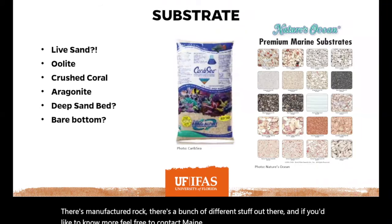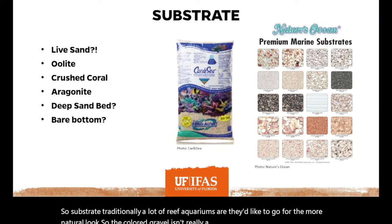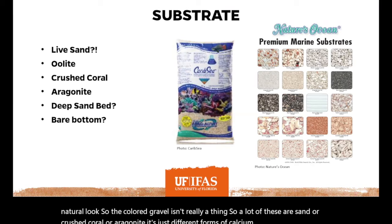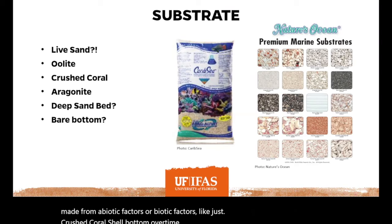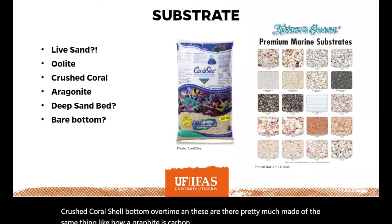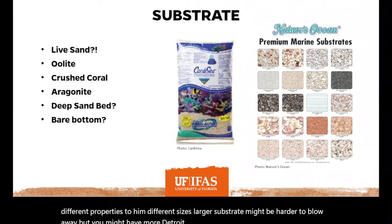So substrate, traditionally, a lot of reef aquariums like to go for the more natural look, so colored gravel isn't really a thing. A lot of these are sand or crushed coral or aragonite. It's just different forms of calcium carbonate, whether it's made from abiotic or biotic factors, like crushed coral or shell bottom over time. They're pretty much made out of the same thing, like how graphite is carbon and so is a diamond. But they have different properties, different sizes. Larger substrate might be harder to blow away, but you might have more detritus buildup in there. So stuff to consider there.